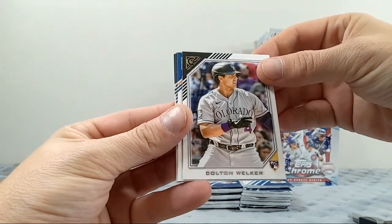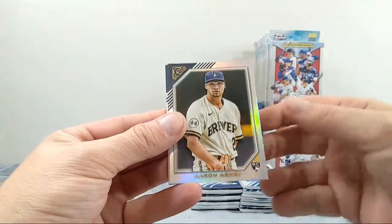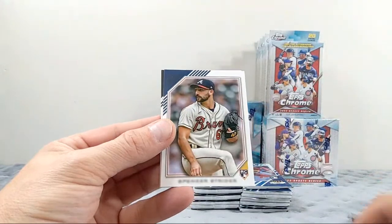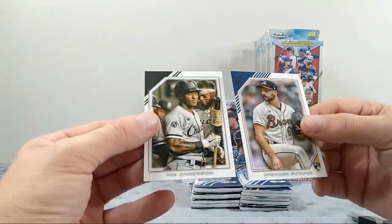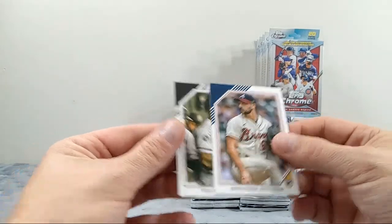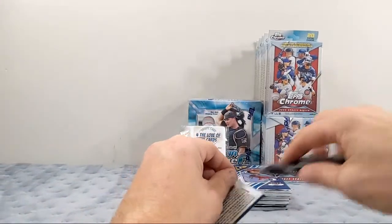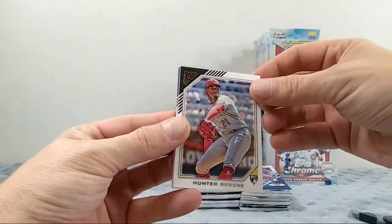Colton Welker, Colorado rookie. Max Scherzer. Aaron Ashby. Foil rookie for the Brewers. And it's just the best. It's the last two cards. Spencer Strider and Tim Anderson. But look, it has no... Like, they forgot to put the foil on it. Wow. Quality control at its finest up at Topps. That's what happens when you're getting ready to sell. Or when you've already sold, anyway.